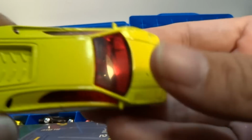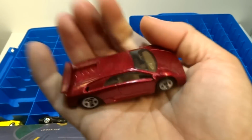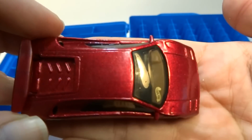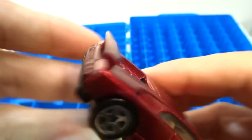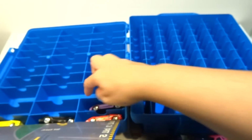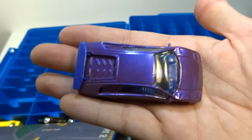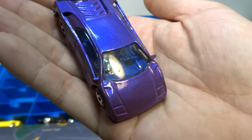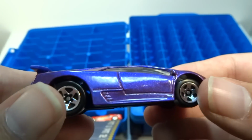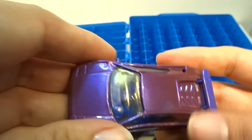It's a Diablo with red windows, metallic yellow paint. And another one in a nicer color. Smoky windows. Does this open? No. Clear red. Is that clear? No. It's just not painted. And, ooh, a purple one. Wow. This looks blue on camera, but it's quite purple in my hand. It almost looks like it's changing color. Like right there, you can see it's a little bit different than up here. It really doesn't look like this though. It really is closer to something like this. A little bit. The camera is not showing it.